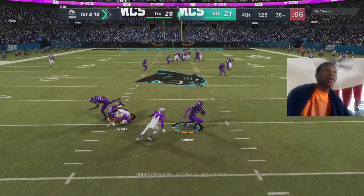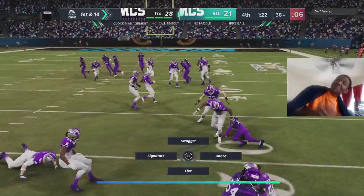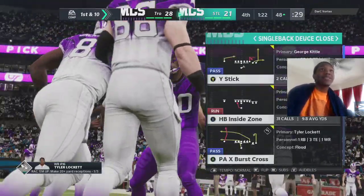And look at this. They get the turnover they needed. It's intercepted. Picked up by Jalen Ramsey. And he'll take it across midfield and down to the 48-yard line.